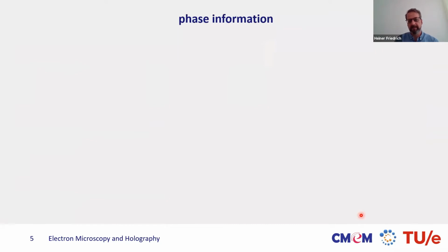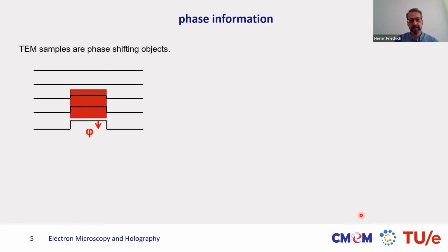And that this is indeed the case, because most information is actually encoded in the phase, as TEM samples are phase-shifting objects. Now, in a very similar analogy to light moving slower through glass, we can see here that a plane electron wave interacting with a specimen will have its wavefront bent due to the presence of the electron. So the plane electron wave is bent by the sample's electromagnetic potential.